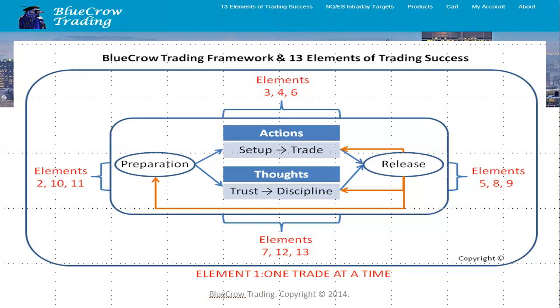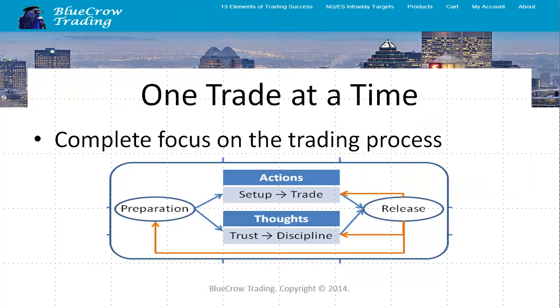So what is element one, and what is it about trading one trade at a time? Well, it's a complete focus on the trading process, as a preparation phase, the actions or thoughts, and the release phase. And part of the process of preparation over here is self-awareness, and that self-awareness is a process of determining where you are in your thoughts and your actions.